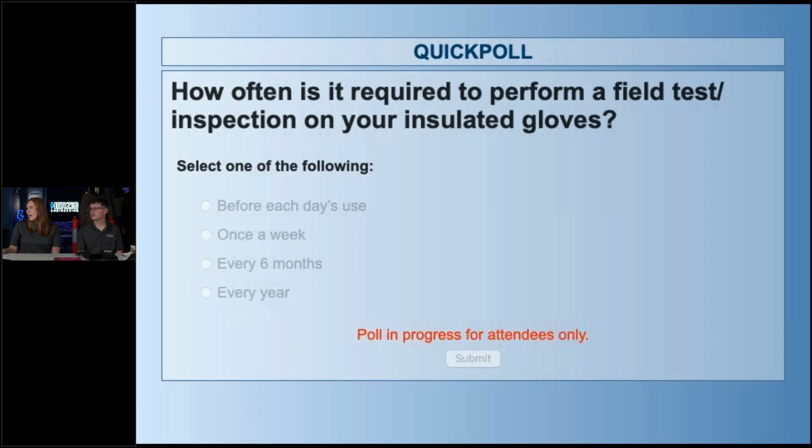All right, we've got a few people voting so far, split between two answers. Field test and inspection, which is different than the lab testing, just to give a little hint there. The majority of people have the right answer, I will say that, which is good. I'll give it just a couple more seconds here, and then we'll move on.